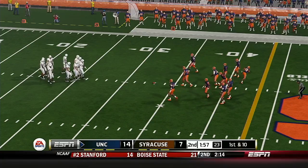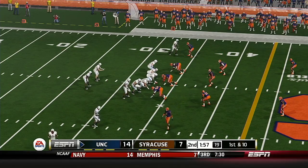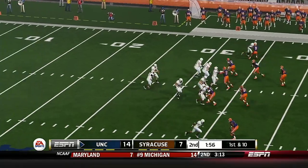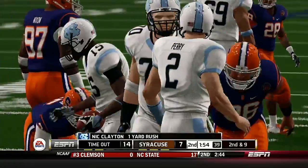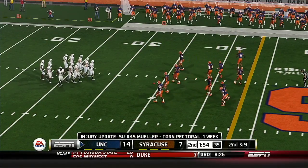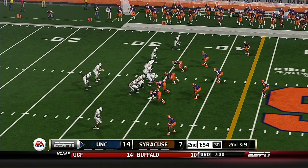Momentum swings have been fairly even. And with so little separation, this game can be drastically changed on just one or two plays. North Carolina is up 7. And he is drilled at the 34. Clayton only gets about a yard there on the draw. From their own 34-yard line, it's second down.